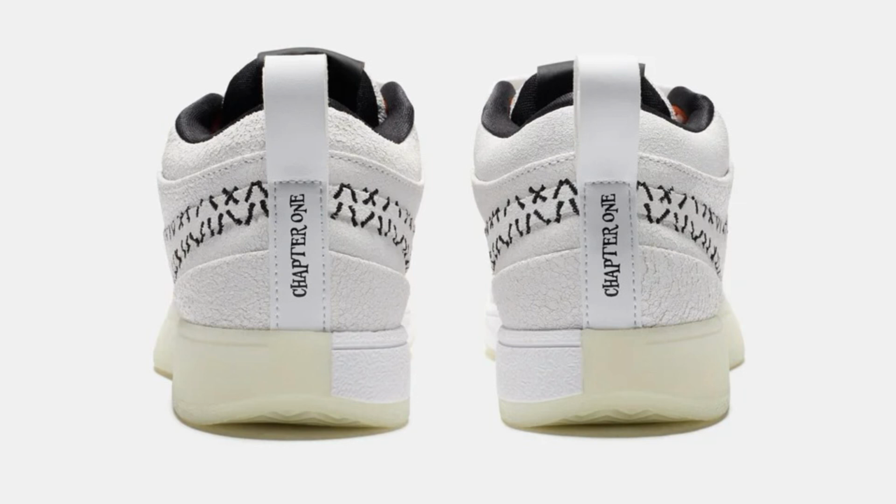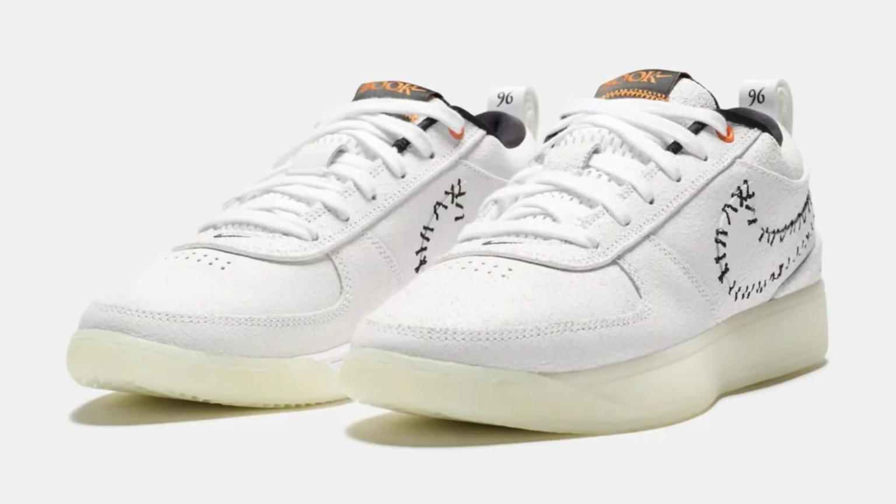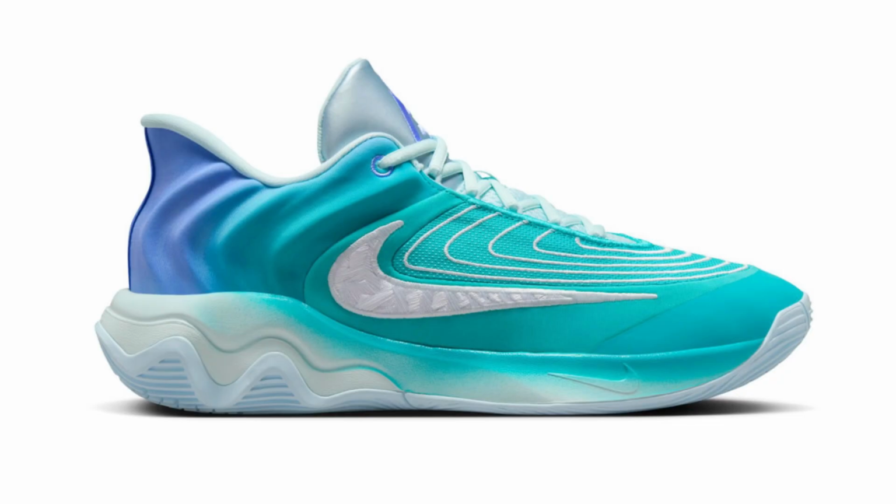Nike really stepped up with the Book 1 releases recently. Quite a few dope colorways. I'm not sure if they'll do another truly Christmas themed one. Speaking of their Christmas colorways, I gotta say, one of the Giannis Immortality 4s they did, that's a really dope one too. Lots of white colorways for the holidays this year.